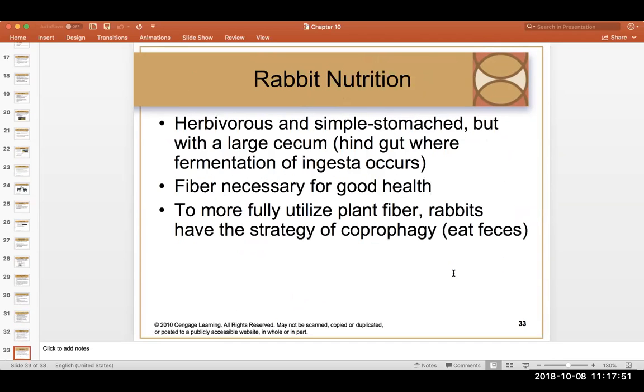So rabbits are herbivores, which means that they just eat plants. They don't eat meat. They're simple stomached animals, so they are non-ruminant monogastrics. And they have a large cecum, which is the hindgut where a lot of fermentation occurs. So they are what we call hindgut fermenters. Does anybody remember the other animal that we talked about previously that's a hindgut fermenter, all the way back from exam 1? It's a really big animal.